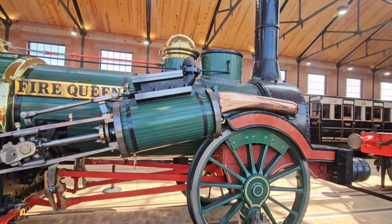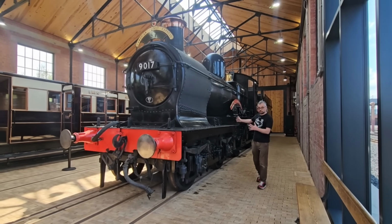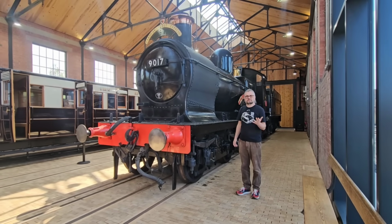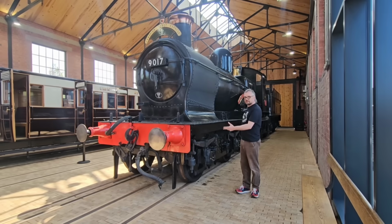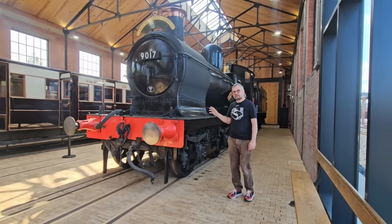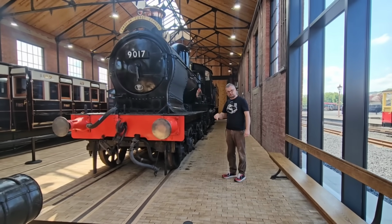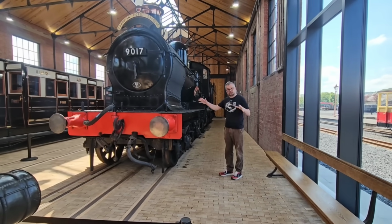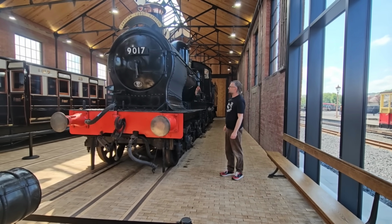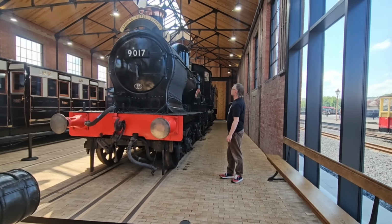Looking resplendent. So at the time of recording, this is the only full-size locomotive here. And you may be thinking, well, Vale of Rheidol's a narrow gauge railway. What is a full-size locomotive doing here? Well, this is a very special locomotive because it actually lived and operated from this very engine shed when it was still the full gauge way back in the mists of time. I think it was serving until the 1950s, if my memory serves me correctly.